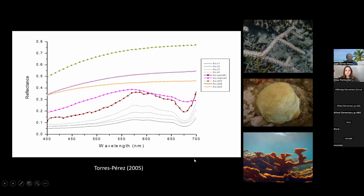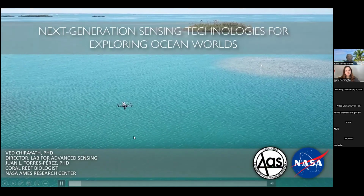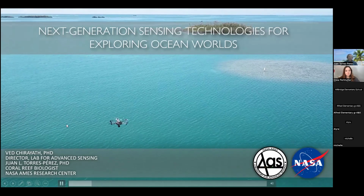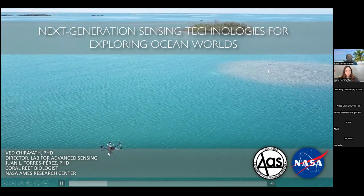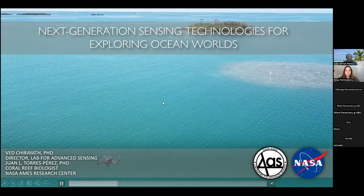The other tool that I wanted to show you guys is something that the director of the Lab for Advanced Sensing, Bek Shirayev, and I was part of this project, came up with. This is actually flying. This is a drone flying in Puerto Rico, in that same area that I showed you before.